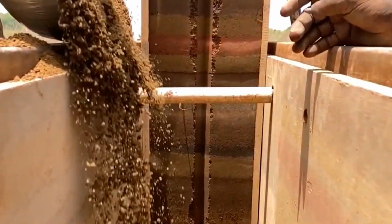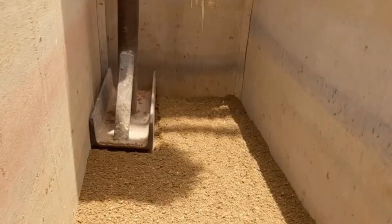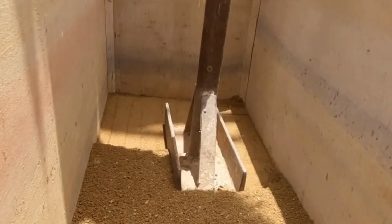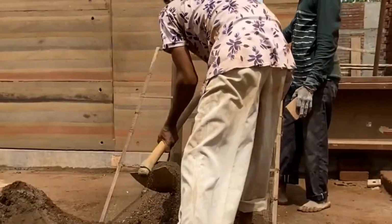The aesthetic of rammed earth walls, with their rich, stratified texture, also adds a unique, organic character to homes, connecting inhabitants with the natural world. This building style not only conserves energy, but also stands the test of time, with some structures lasting for centuries.